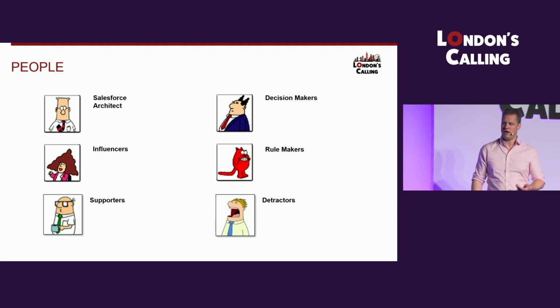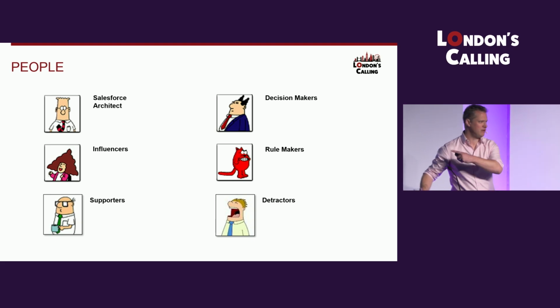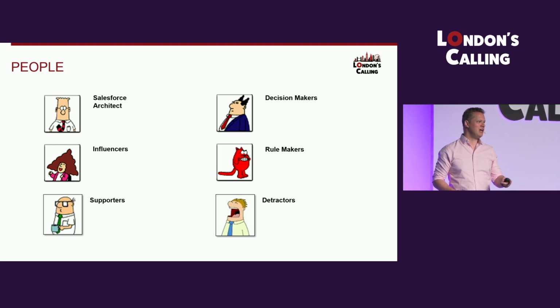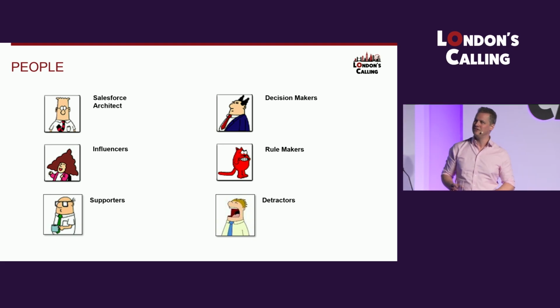So what are these types? The first one is influencers. Does anybody know the character's name? It's Alice. Has anybody read Dilbert? If you work in technology, you need to read Dilbert because it helps you understand organizations.